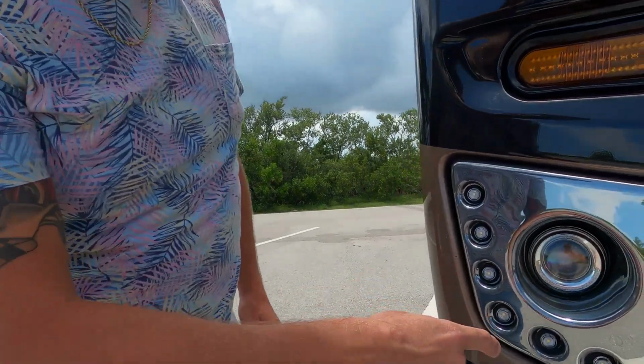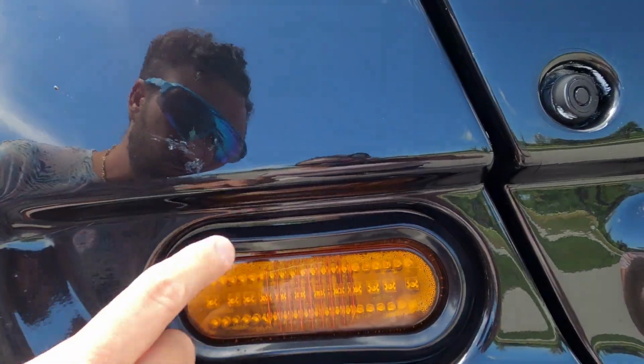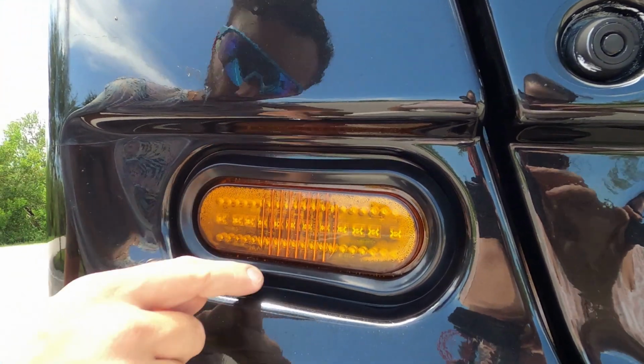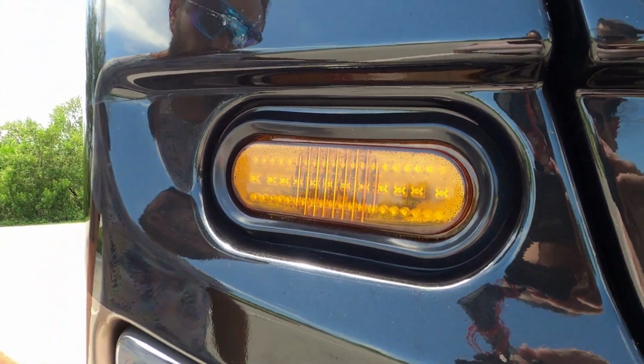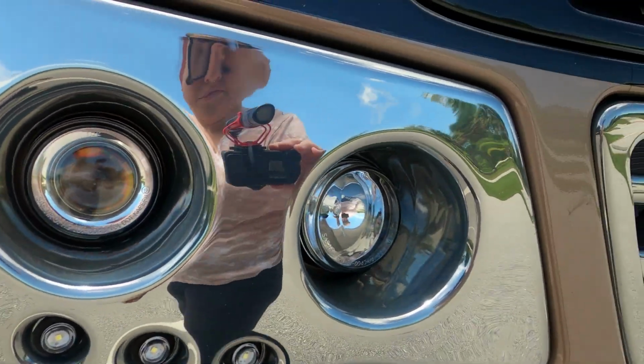Headlights are cool, they seem sealed. These lights all have water in them. All my indicators and all my blinker lights, you can see there's moisture inside of them. They all take water, so that's another thumbs down on that Fleetwood.